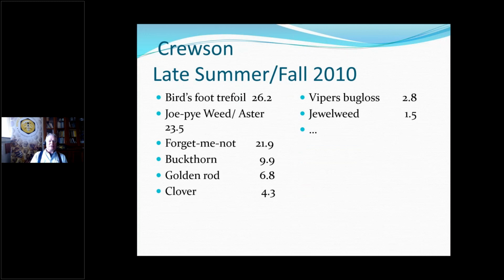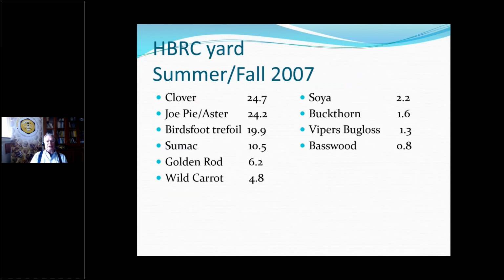A couple other bee yards in different situations. This is one of our other yards, Crewson, and you can see how important, again, Birdsfoot Trefoil and Joe Pye weed are there. This is our backyard here in 2007. And so you can see it's not always the same year to year. In this case, Clover was the #1 source. This was honey that was harvested at the end of the year, so it included everything coming in through the whole year. And in that particular year, Clover was the dominant nectar source.